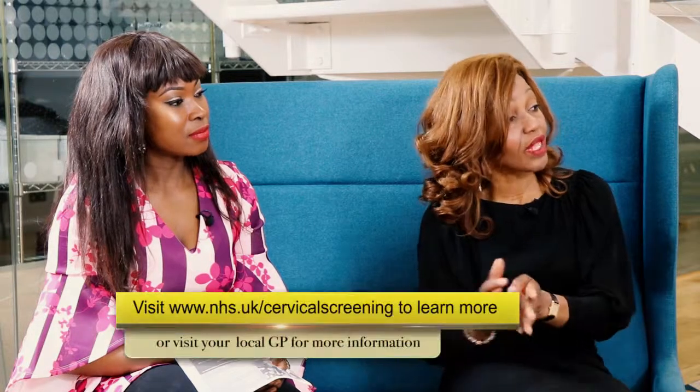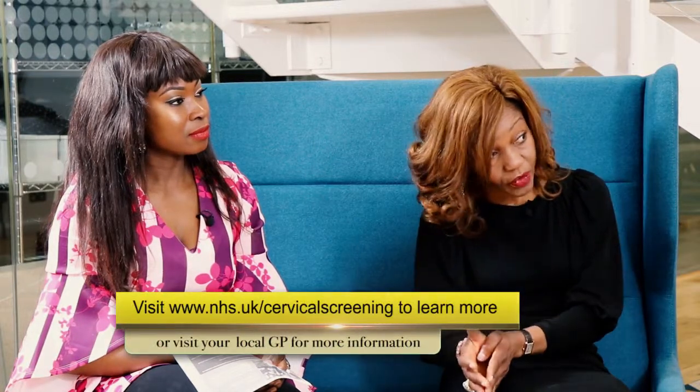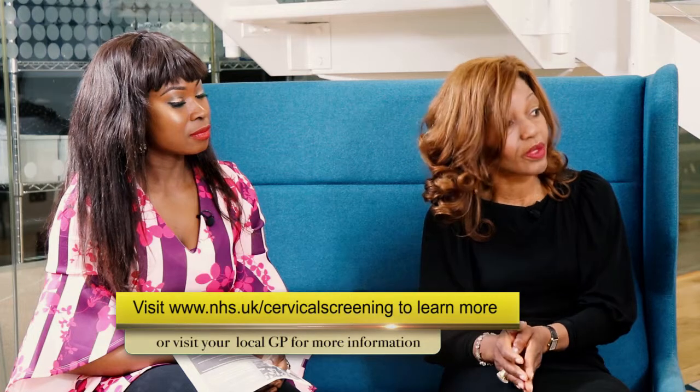So, doctor, how often are women meant to go for this screening? Screening starts from the age of 25 and it's every 3 years if your screening is normal. And if you've attended regularly and your screening has been normal, when you get to the age of 50, it becomes every 5 years. The majority of women will have negative smears, in other words, normal screening. And if your screening is abnormal, whatever the abnormality is, it's treatable.